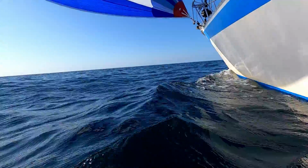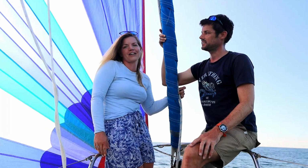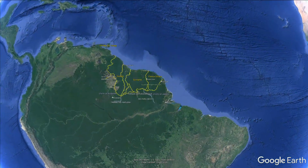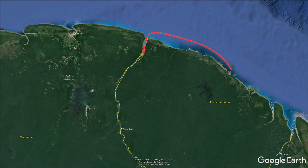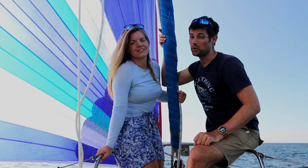Left Ile-de-Salut and we're sailing up to the Moroni River, which is actually the border between French Guiana and Suriname, and we're going to be taking Florence right up the river and into the jungle, the Amazonian jungle. So it's about 95 miles from Ile-de-Salut to the Moroni River, and we're sailing out in the afternoon, and we're aiming to arrive at the river entrance at dawn.